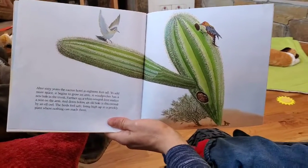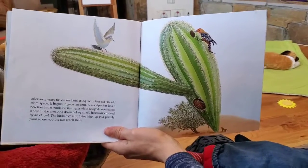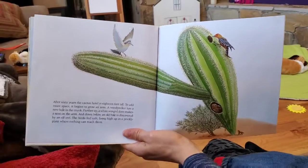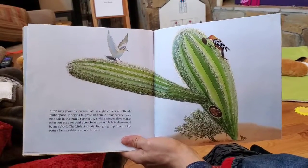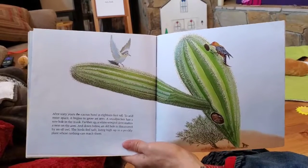After 60 years, the Cactus Hotel is 18 feet tall. To add more space, it begins to grow an arm. A woodpecker has a new hole in the trunk. Farther up, a white-winged dove makes a nest in the arm. Down below, an old hole is discovered by an elf owl. The birds feel safe, living high up in the prickly plant where nothing can reach them.